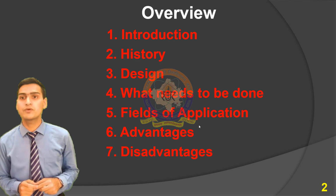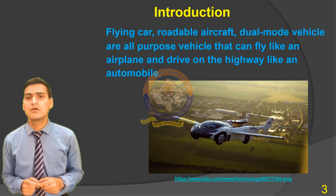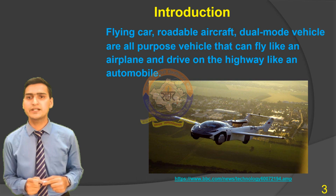This is an overview of what I will be presenting in this topic. What is a flying car? A flying car, roadable aircraft, or dual mode vehicle is an all purpose vehicle that can fly like an airplane and drive on the highway like an automobile. Flying cars are slowly becoming a reality. This isn't a dream for the future, it's the reality now.